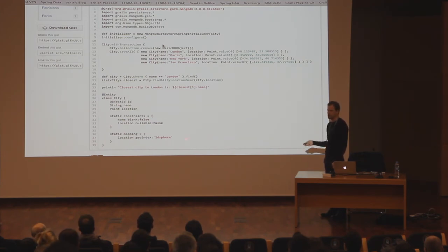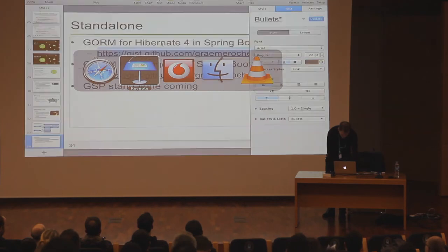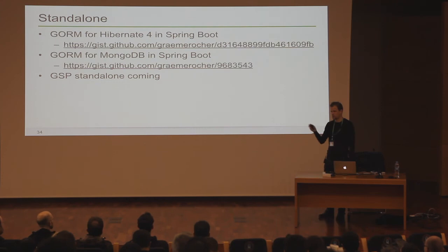No Grails here. I don't have to create a Grails application. So GORM for MongoDB and GORM for Hibernate are now completely usable in Spring Boot, Groovy scripts, wherever you want to stick it, go for it. And then the same is happening with GSP. You'll soon be able to use GSP in Spring MVC or Spring Boot, or possibly other web frameworks as well.